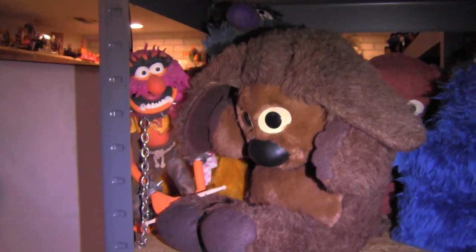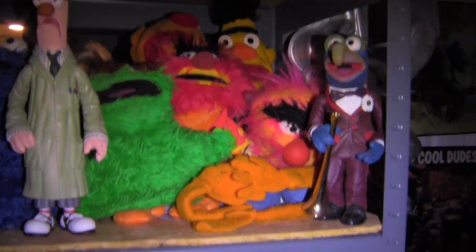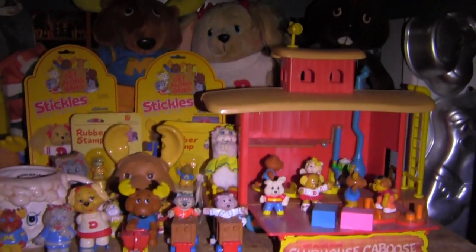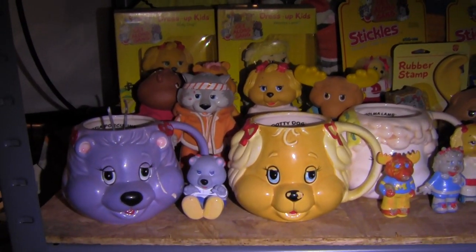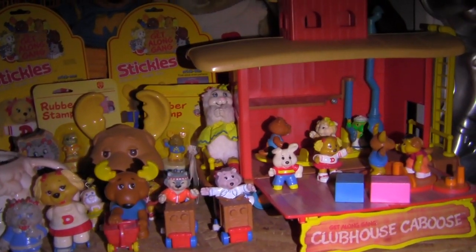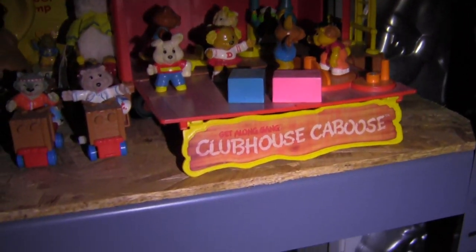And then of course the mega size Muppets from Palisades. And then down here I've got some Get Along Gang. I've got all the stuffed figures back there on their little roller skates, and I think I've got pretty much all the dress-up kids. And you saw the soda shop earlier. That was on top of the shelf with all the Disney stuff. But there's the little PVC clubhouse caboose. So, some neat little fun stuff.